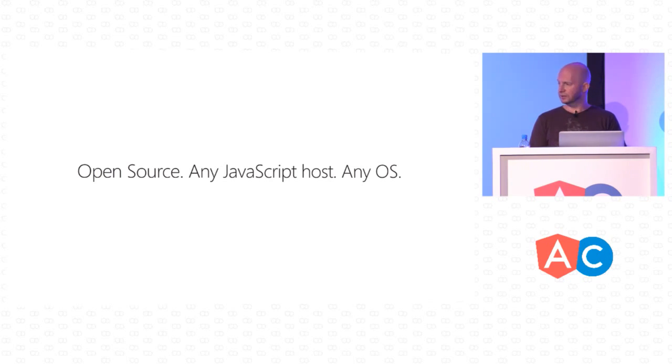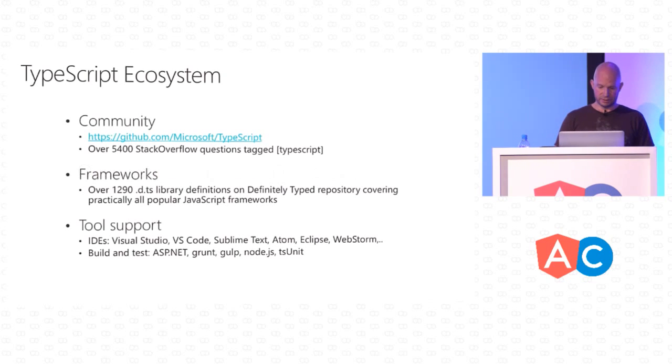Runs in any JavaScript host, right? It's just JavaScript. That was a deliberate goal. We wanted it to be able to run in the browser, to run in Node. Obviously, things like Visual Studio and the Electron shell host a JavaScript engine and use the TypeScript language service as well. And being that, it's obviously cross-OS. Stack Overflow, ton of stuff up there. You have questions, just go and ask them there. Lots of framework support, lots of great tooling.